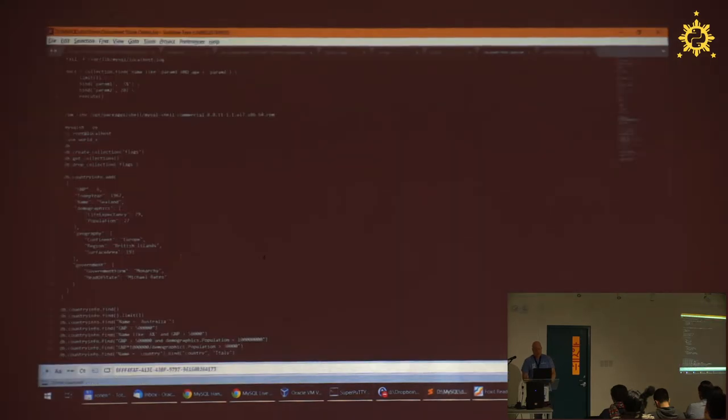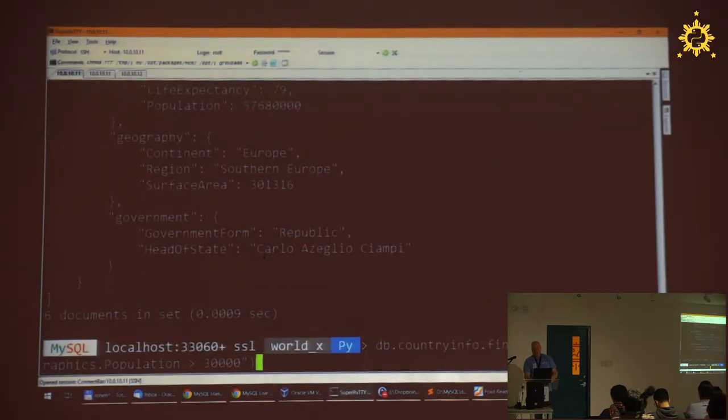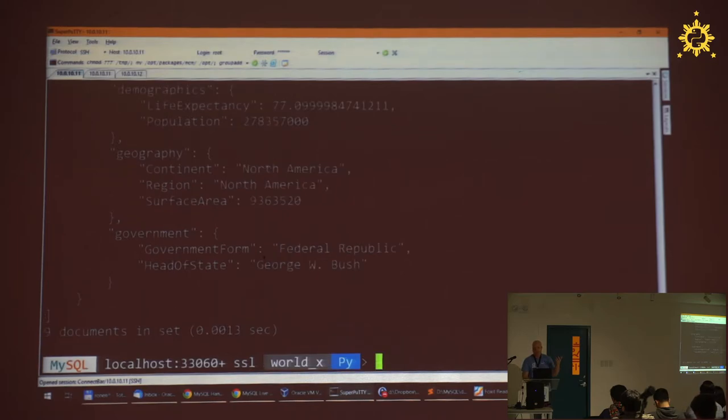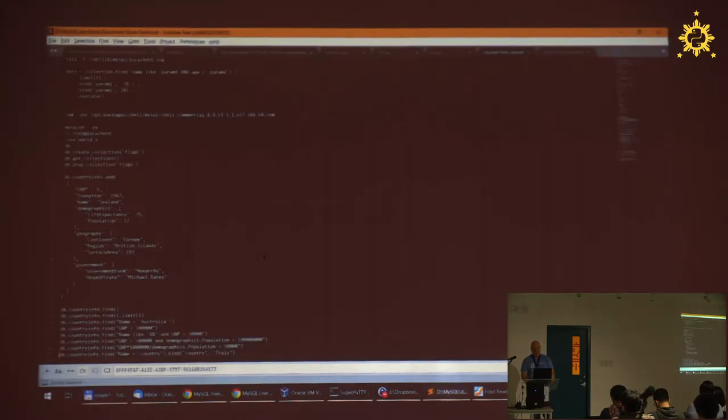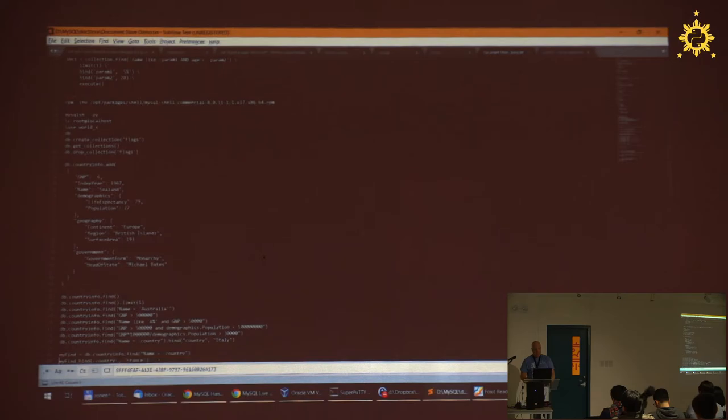We can do some math in our filtering, so show me all those who have GNP times million divided by demographics, to get some normalized view. Still works, so the filter can be a bit more complex.